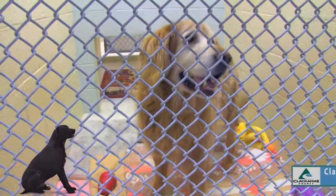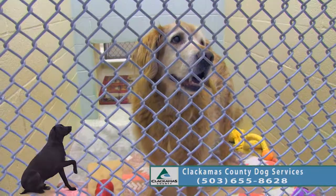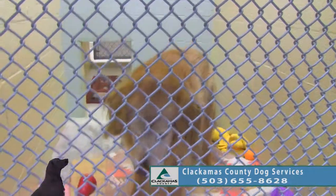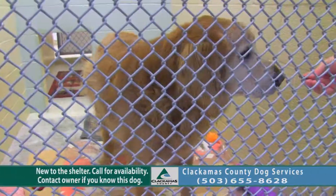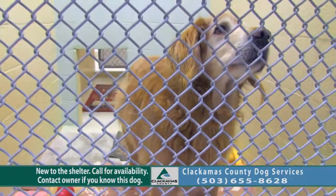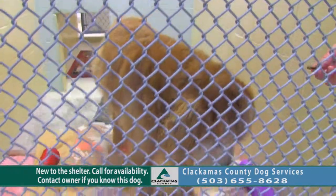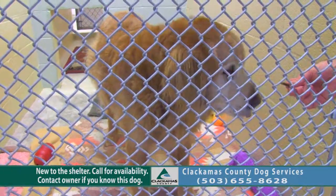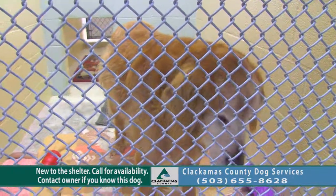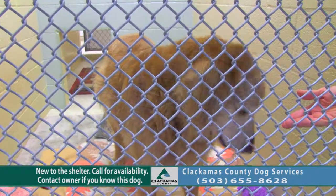So this is a golden retriever, and he came in as a stray a few days ago on the 3rd, so he's not quite our dog yet. So if you do know an owner that's missing a golden retriever, we're guessing at about a 12-year-old male. Hey, sweeties. You like your treats, don't you? Right here. There you go. Good boy. Seems to be pretty gentle-natured. Don't know too much about him yet, because he is new to the shelter.